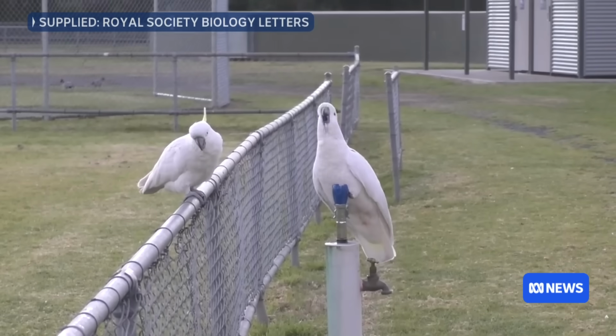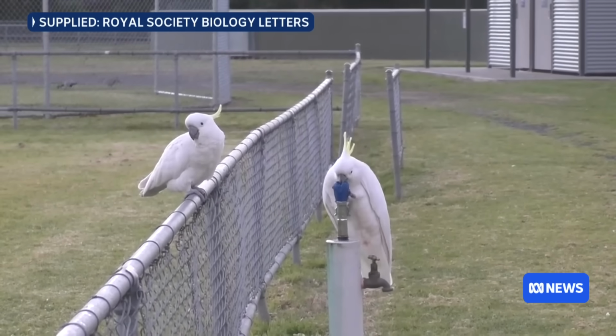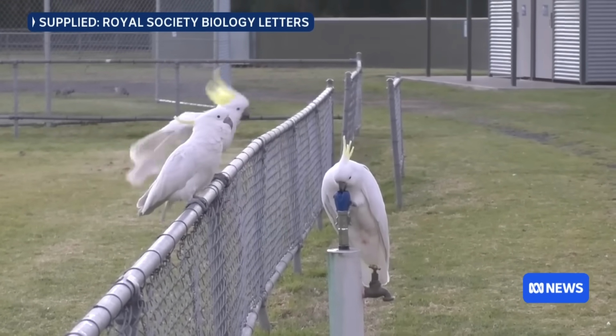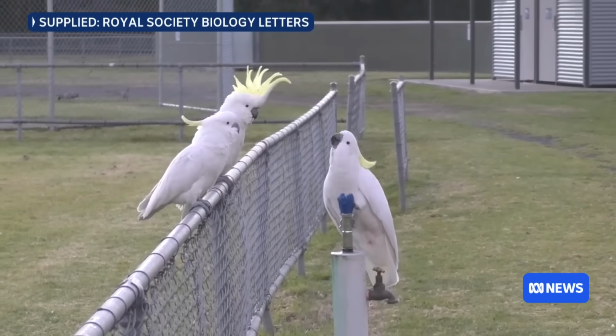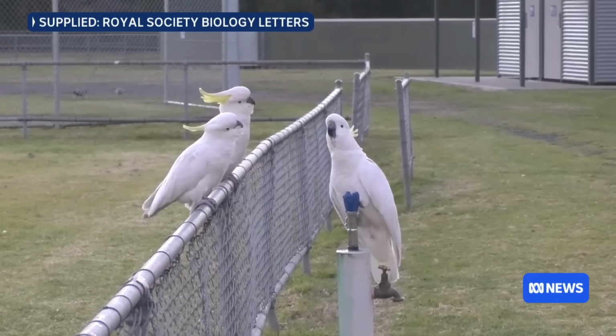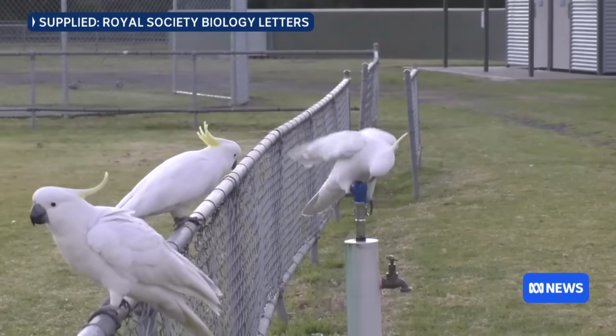Sulphur-crested cockatoos in Western Sydney have been observed using public drinking fountains, learning to twist the handles and drinking from the bubblers. Those crazy cockies. An article published in the Royal Society Journal says the birds have been using the drinking fountains consistently over a period of 2 years, succeeding 41% of the time.